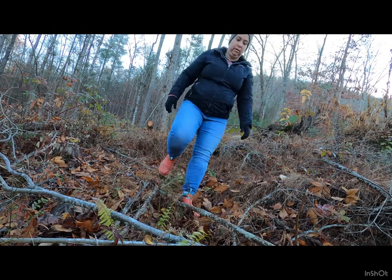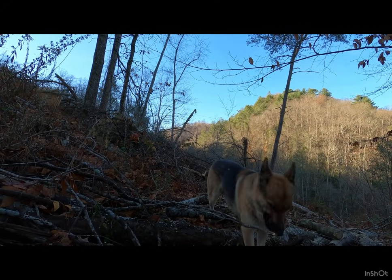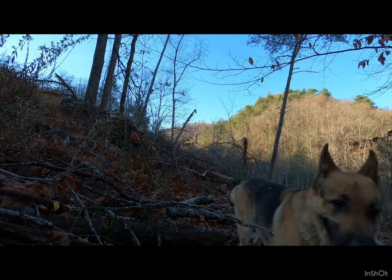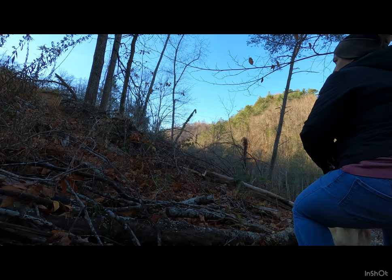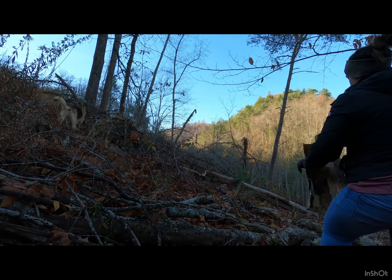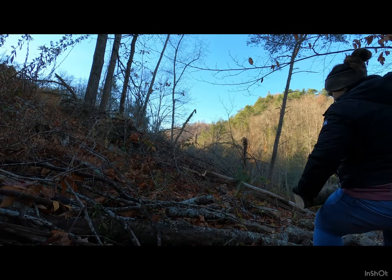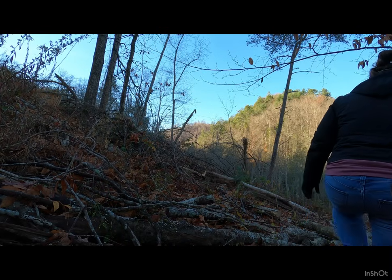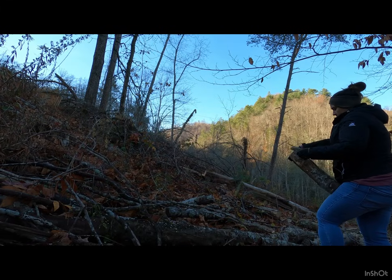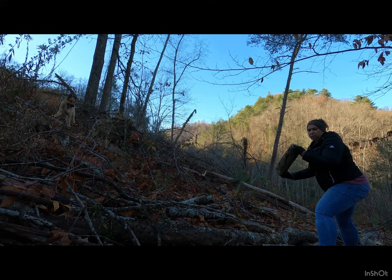I just keep losing them down the hill. Oh, these dogs. Yeah, probably. Ow! That's rotted all the way through. We won't use that.